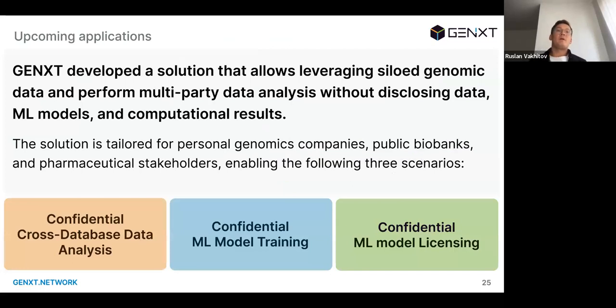In the described use case, we run GRAPE software for relatives detection, but it is also possible to run other applications and pipelines inside trusted execution environments. So this opens the opportunity to offer other products to the industry. First, other types of tasks for confidential cross-database data analysis, or a service for confidential machine learning model training on one or several data sets without disclosing the machine learning models, the data they trained on, or the code of the model.